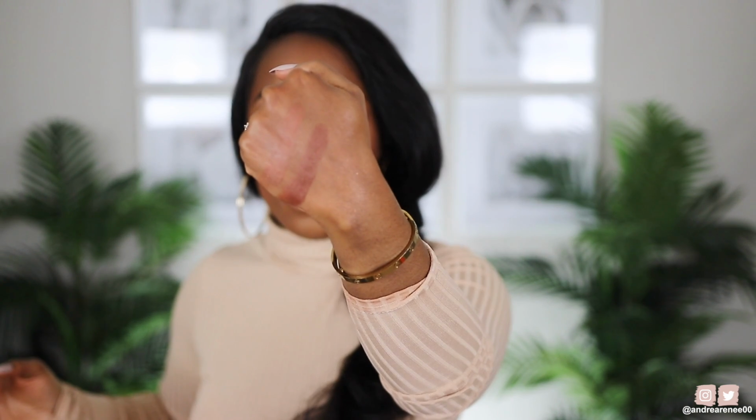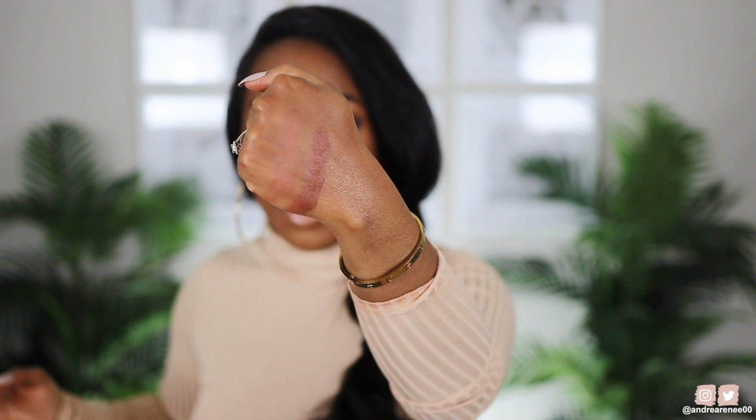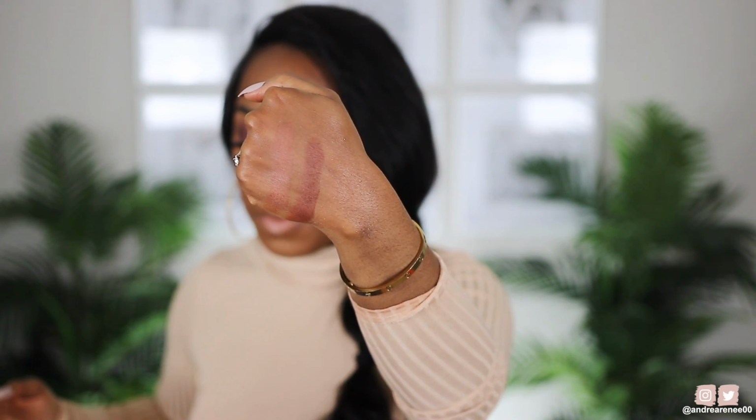And then the darker shade that I actually like to use as my bronzer. There you go, right there. Actually, I missed one. I knew this was gonna happen. This is the Beauty Bakery Coffee and Cocoa palette.